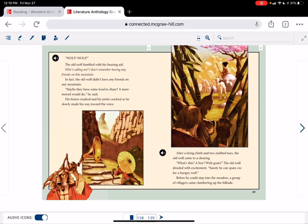"Maybe they have some food to share. A mere morsel would do," he said. His bones creaked and his joints cracked as he slowly made his way towards the voice. After a tiring climb and 2 stubbed toes, the wolf came to a clearing. "What's this? A boy with goats?" The old wolf drooled with excitement. "Surely he can spare one for a hungry wolf." Before he could step into the meadow, a group of villagers came clambering up the hillside.